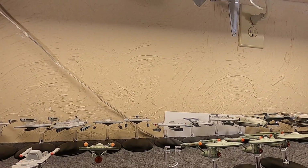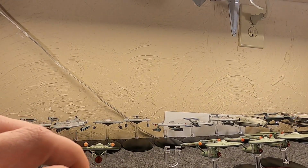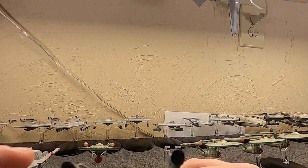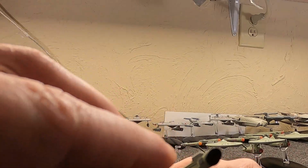Next up, we have kind of an in-between. Now this is the Mirror Enterprise. We have the same type of nacelles with the spikes and no caps on the back.